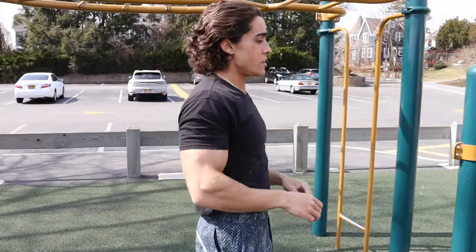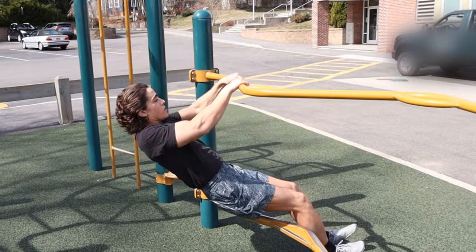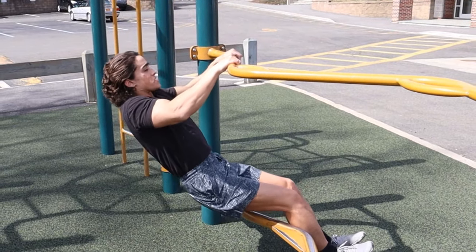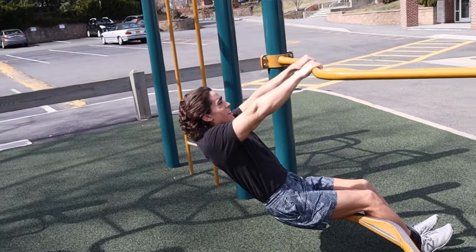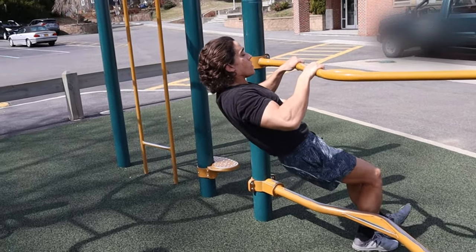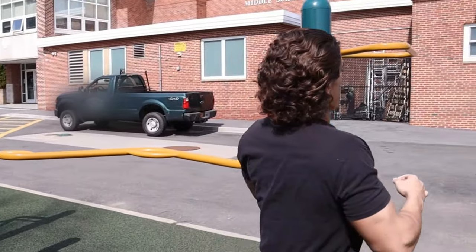Then do the upper back, the traps, the face pull. So I'll come over here. Really squeeze the traps, squeeze the rear delts, squeeze the rotator cuff. That's a little heavy, so I'll switch back to this one.